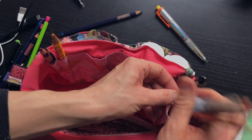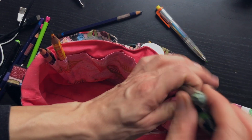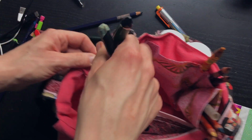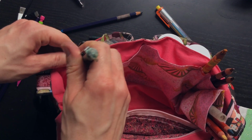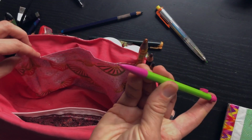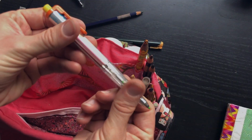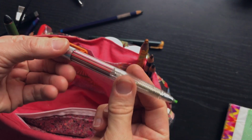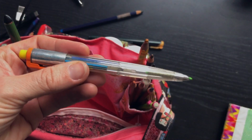Or maybe I could do the reverse and keep all the pencils in here, on this side, and the ink stuff on the other side. So I'm also adding a regular pencil and my multi-lid Pentel pen. I did a whole video about it, so you can check it out if you haven't watched it already.